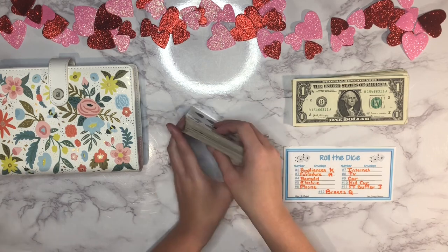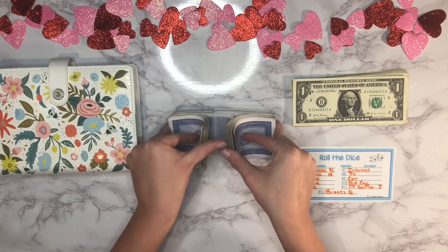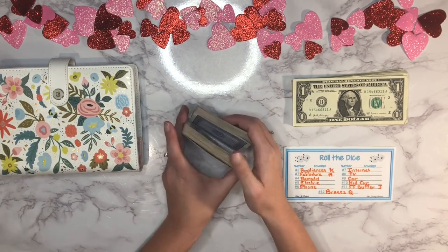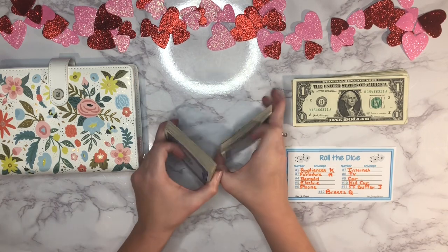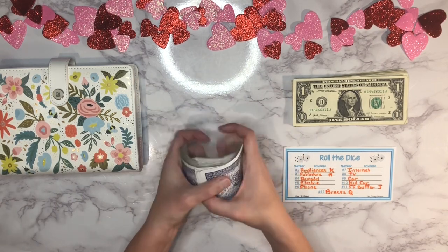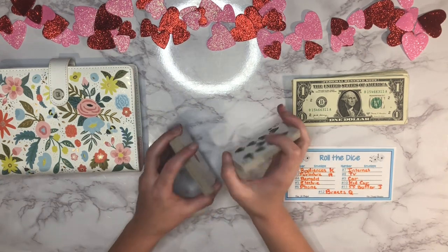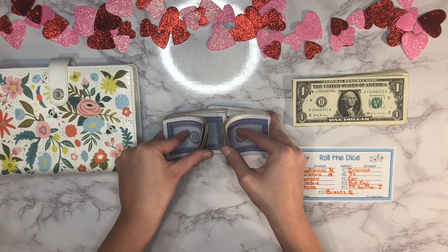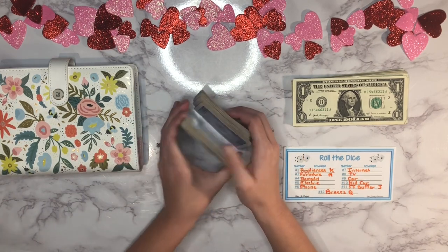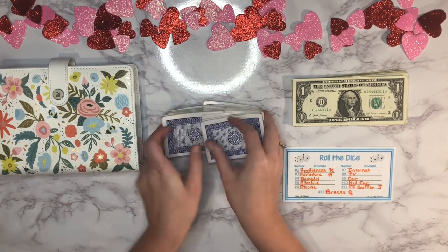If you have any suggestions for other games that we could play for Friday night, I'm just looking to try some new stuff. I thought about doing Uno, and then whoever wins gets to pick a number from a hat or something like that. I thought about playing that with my kids, but I feel like maybe that would be a really long video. But if you guys have any ideas, please let me know down below.